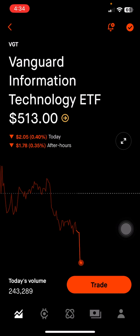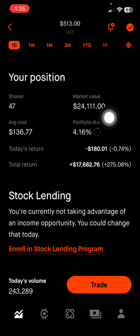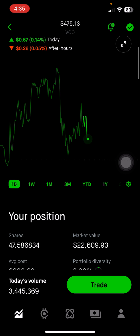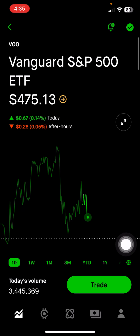Vanguard Information Technology ETF, which is a lot of technology companies. This makes up 4.16% of the portfolio, or $24,111, up 275% on this position. Next is Vanguard S&P 500 ETF, fairly low expense ratio and high liquidity. This makes up 3.9% of the portfolio, or $22,609, up 78% on this position. I might add more to this ETF specifically.